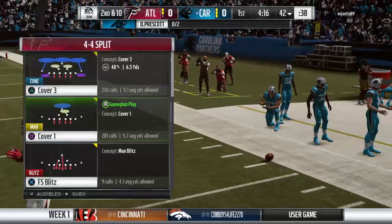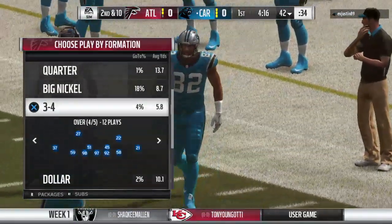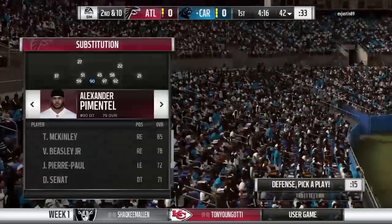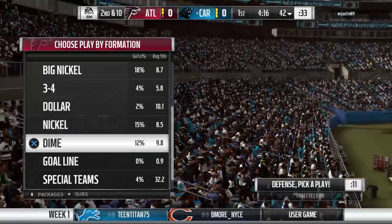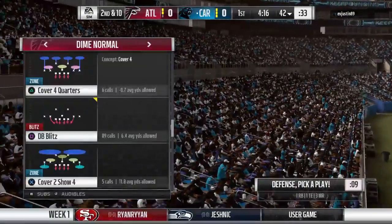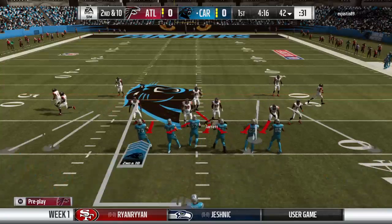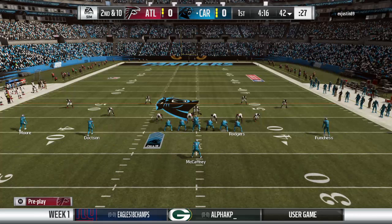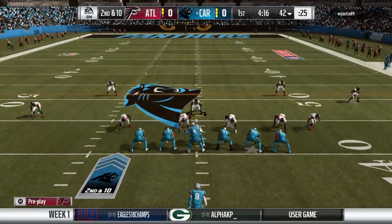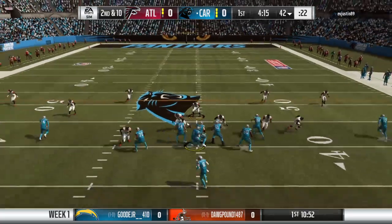And now a throw on 1st down there, but it's incomplete. And it pops free. The collision there jarred the ball loose and brings up 2nd down. Ball on the 42 as they come up 2nd and 10. Here we go, 46.